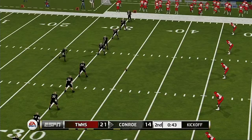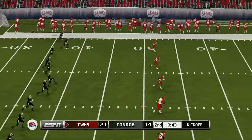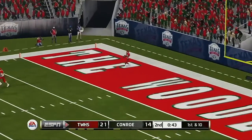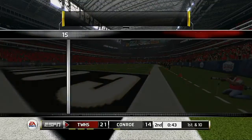The kicker looks like he's ready to kick this one off. He just drills this one. And it goes into the end zone, down for a touchback.